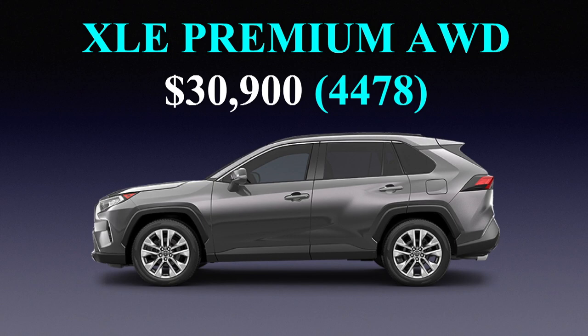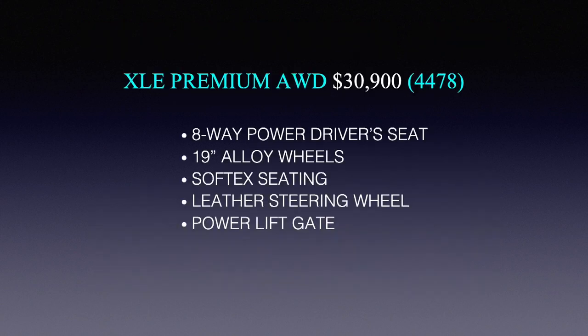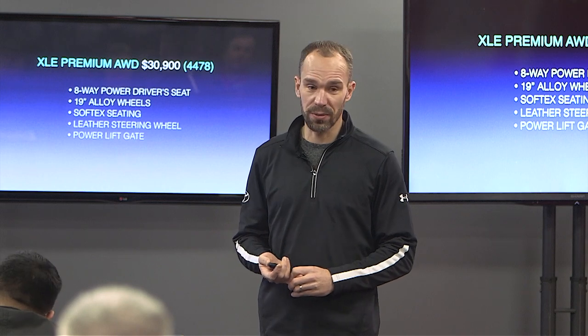XLE Premium, only gas model, right? There's no hybrid version of the Premium. That gives you the 8-way power driver's seat, the 19-inch limited alloy wheels, as well as Softex leather-wrapped steering wheel and a power liftgate.